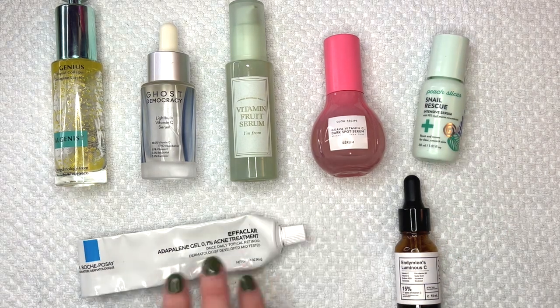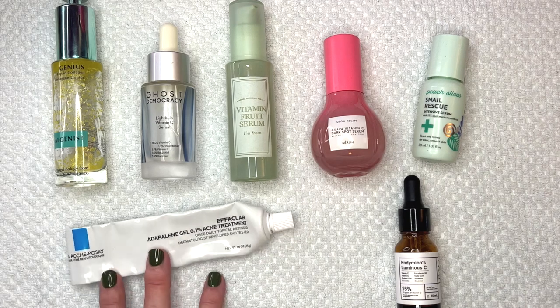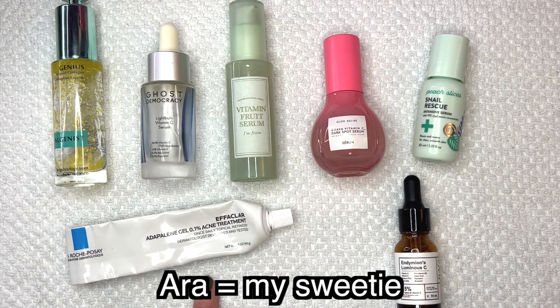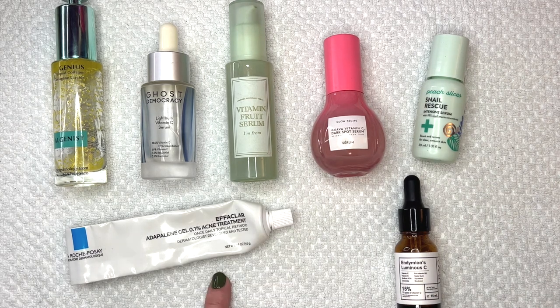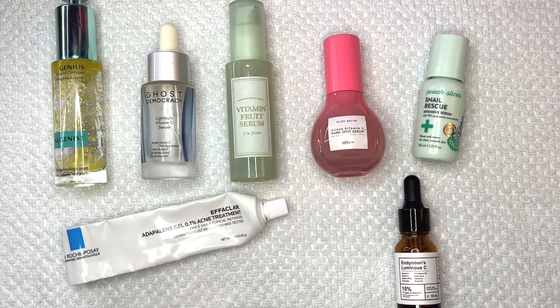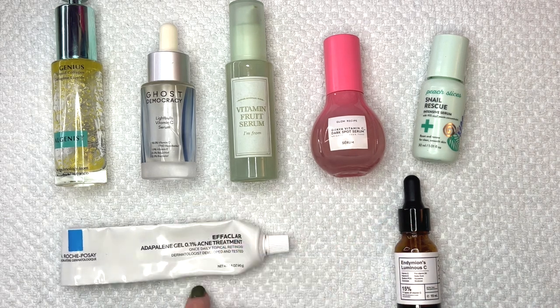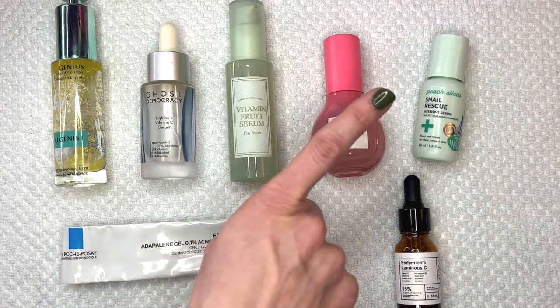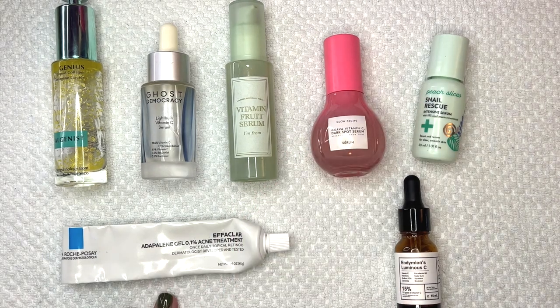Look at this. I finally finished my first tube of La Roche-Posay Efficlar. I did repurchase that one, and I sort of regret that I stocked up because it expires in, I think, May? Maybe April? But Ara did help me out with this one, so maybe she'll help me out with that one too so we can go through it faster. Anyway, I do have to tell you all, I think this is my favorite skincare product of all time now. I think it's replaced the COSRX Snail 96. I think it has. I will link you my video if you want the 6-month update on this. I absolutely love this, y'all.